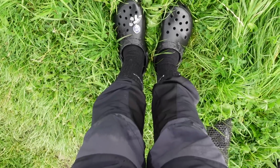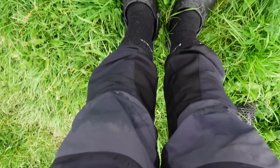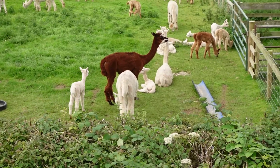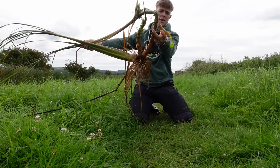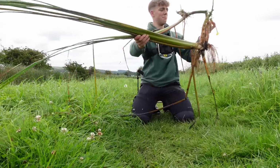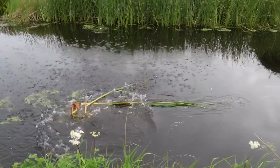Crocs were a bad idea. I'm a canal rookie, drenched to the knees. Okay. This one took soon as the lure hit the water. Smash that Miami Green drunk bait there. Get a slip back.